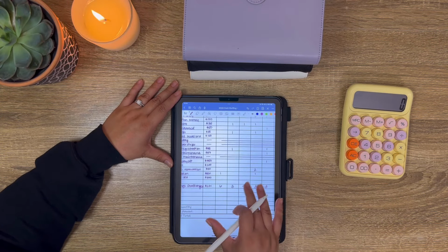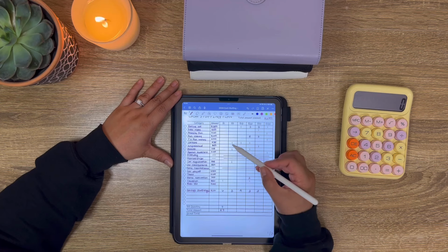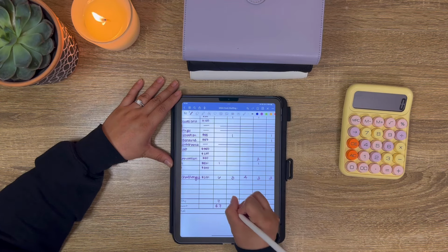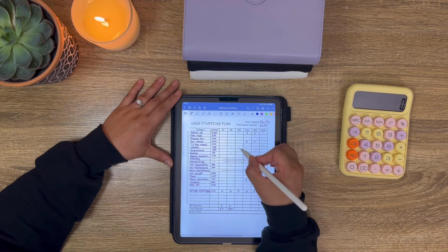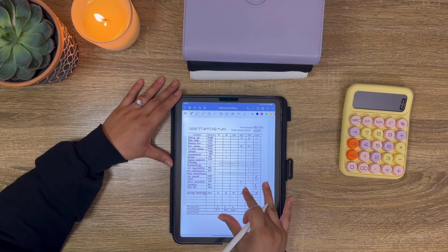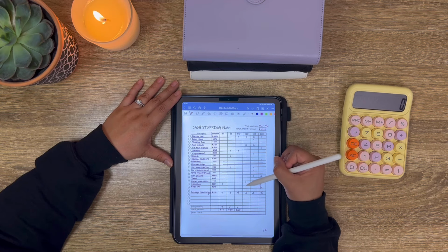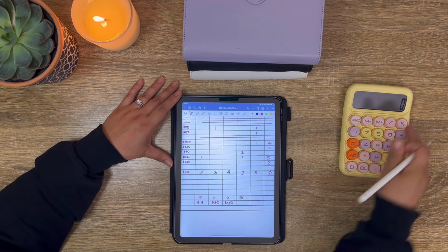So this is $7. We have 1, 2, 3, 6 fives, which is $30. Okay. We have 1, 2, 6 tens, which is $60. And then 7, 8, 9, 10, 11, 12, 15. And then let's just make sure.